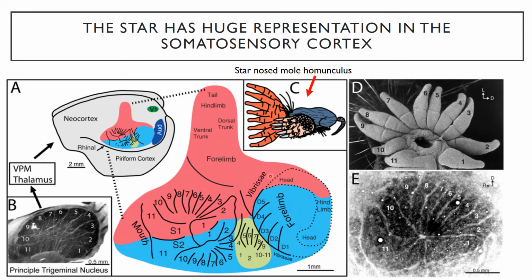So there's some really interesting things that are true about the star-nosed mole brain. Obviously with having this specialized sensory organ, it won't be surprising to hear that its representation in the somatosensory cortex is quite elaborate. And in fact, each of these appendages, the 11 appendages, you can outline them on the cortex and within the other parts of the sensory nervous system, like the trigeminal nucleus, which is where the facial nerve comes in and where you're going to get somatosensory information from the trigeminal nerve. You can outline each appendage of the star just within the trigeminal nerve itself.